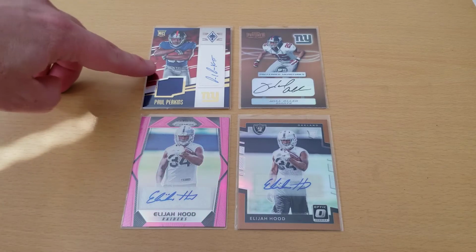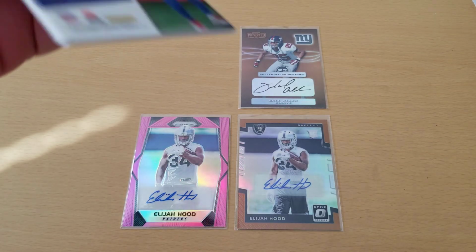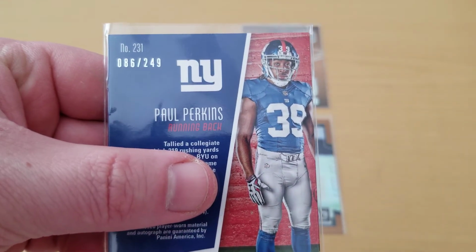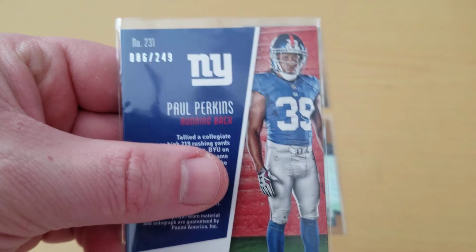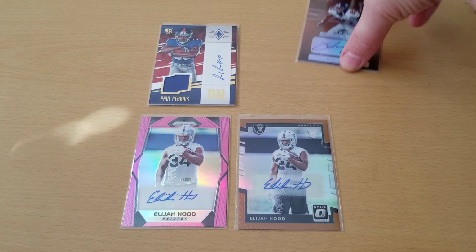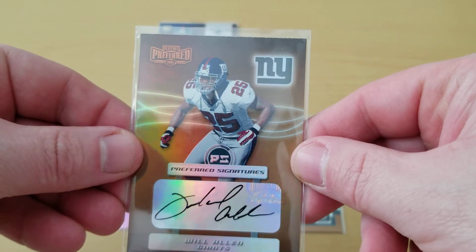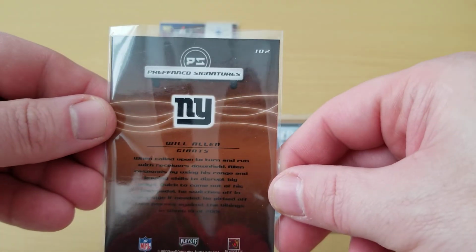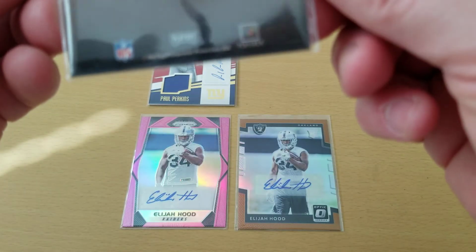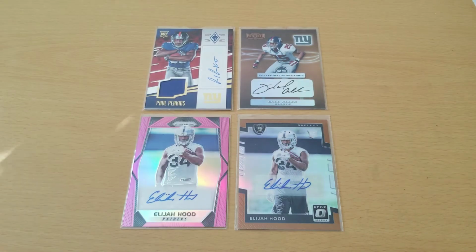So I had picked up a Paul Perkins autograph with a swatch of jersey on there. And it's actually numbered as well, number 86 out of 249. And then also the Will Allen autograph, which again is not numbered, but looks like that's probably his rookie autograph. So I picked up those two and paid $1 a piece for them. I'm not going to complain, especially when they're guys that I don't have in my collection yet.